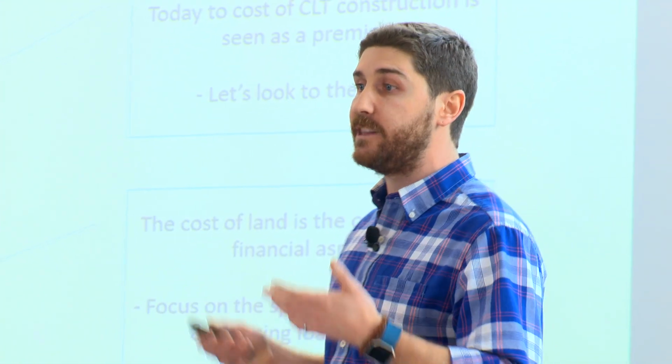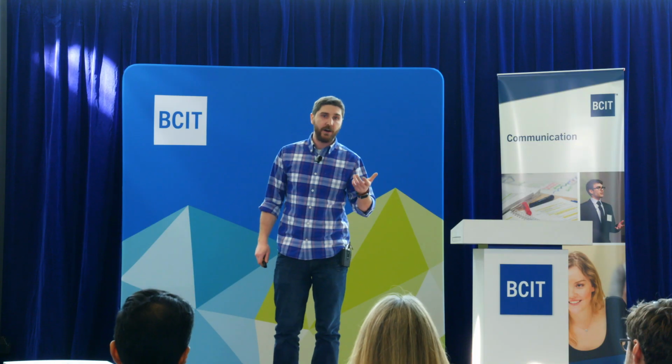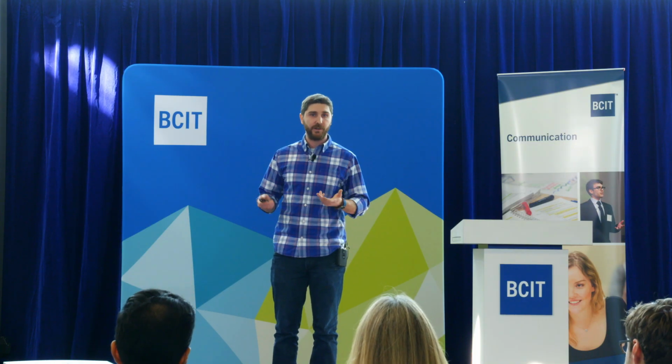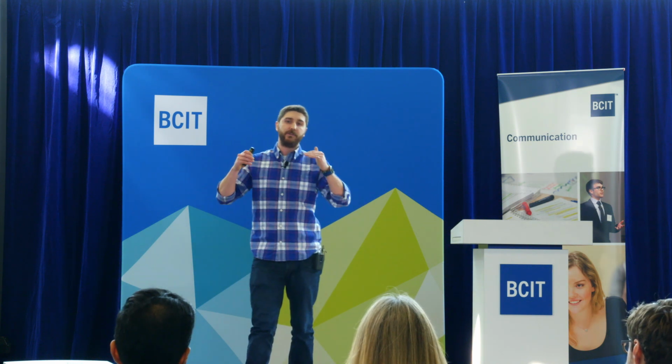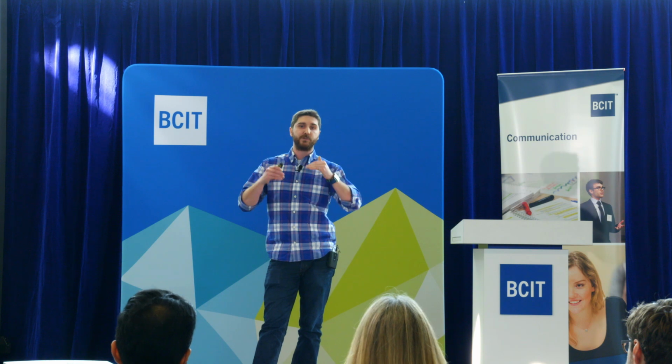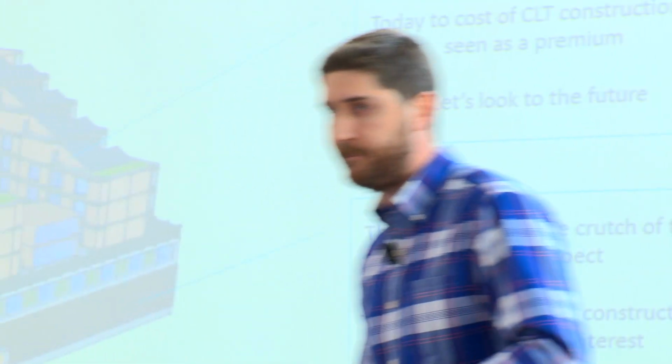Also, the cost of land is really the crutch in the whole building thing. It's not really the building materials. And to that I say, that's why we're focusing on a prefabricated modular system. So the faster that we can put these buildings up, the less expensive it's going to be, because those building loans are going to come down and the interest paid on those loans is going to come down.